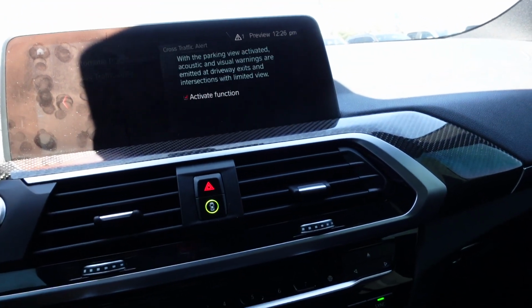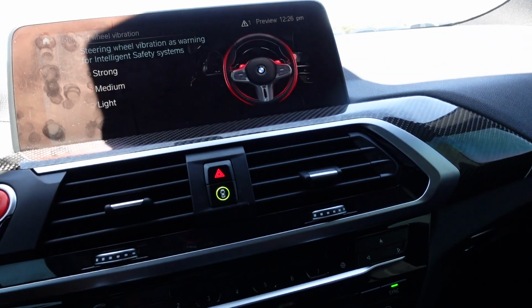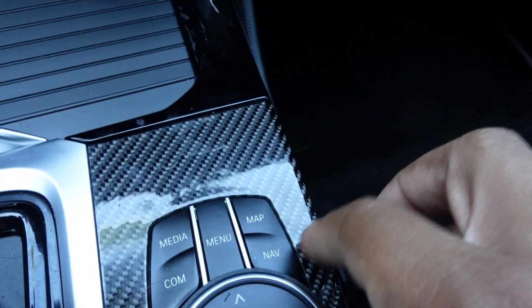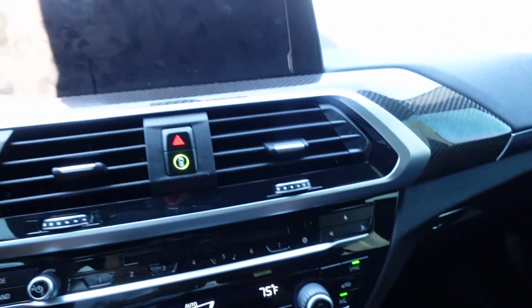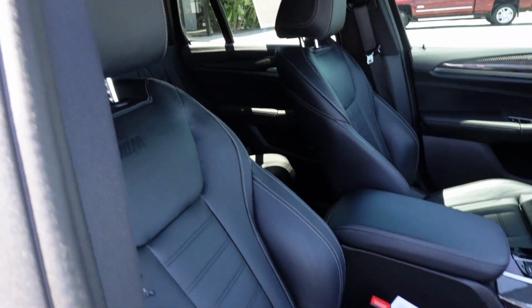There's cross traffic alert. It's good. And then of course you have your shortcuts. So I'm gonna go straight to navigation or communication. I can just hit that. Or just go right to the map. And then we're here. All right.